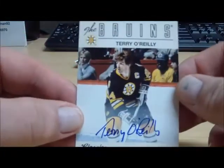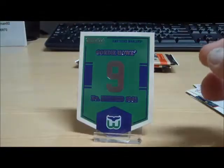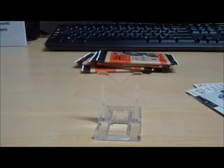For the Boston Bruins, Terry O'Reilly. Is this another dupe? Did I call this guy out already, too? Terry O'Reilly for Reno. Okay, so here comes all the dupes, huh? Gordie Howe for the Whalers. Hot Rod, a.k.a. Sorry, I keep doing it. I don't know why. Gracie, you have the Hurricanes.